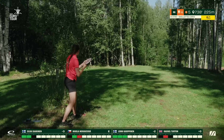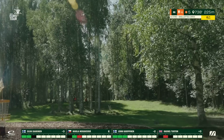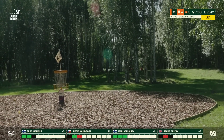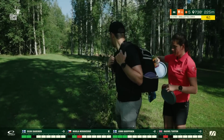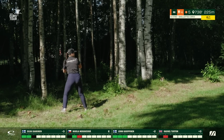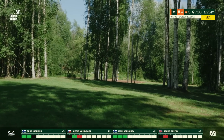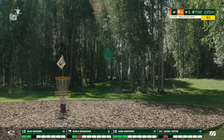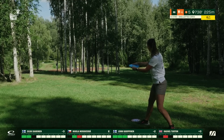Jenni really finding some troubles with the trees there. Had a great tee shot, but after that has been struggling to make significant progress up the fairway. And Rachel with another nice forehand shot. Hyzer the whole way, catching the mulch and settling. Nikola playing the Hyzer approach, and she also skips over the wall and into the island. Very nice. They will both be left with a decent putt.